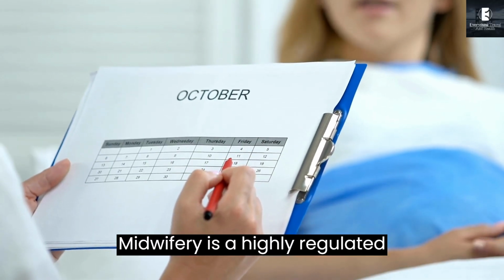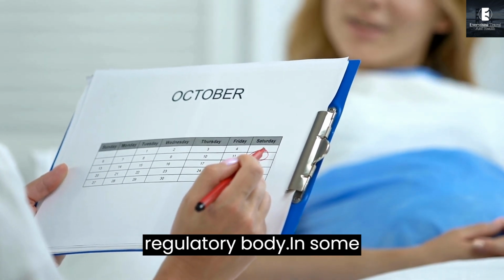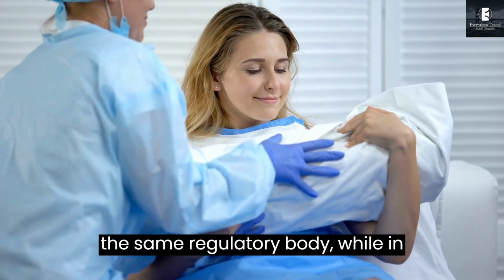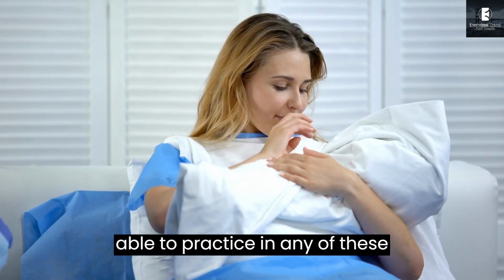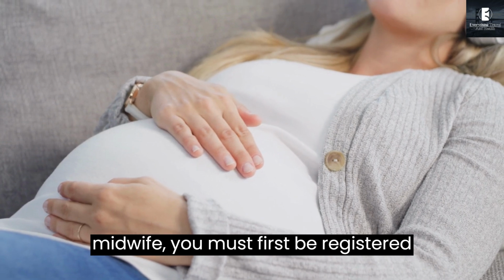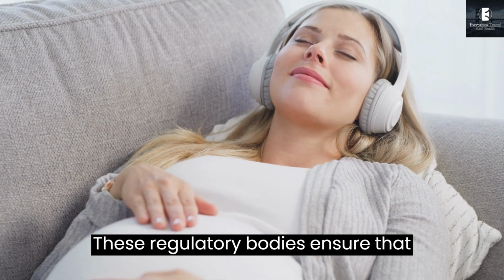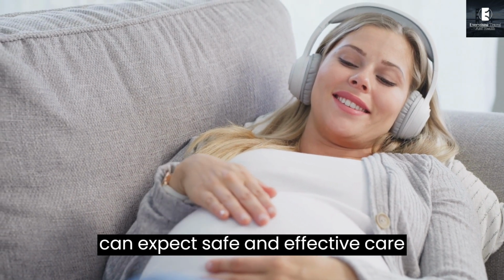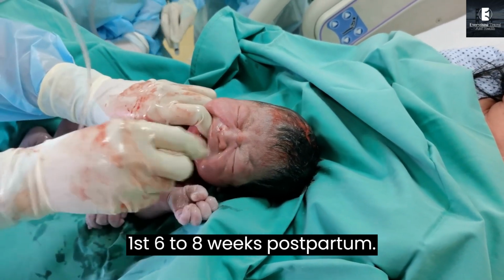Midwifery is a highly regulated profession, and just like nursing, each province in Canada has its own regulatory body. In some provinces, nursing and midwifery have the same regulatory body, while in others, they are different. To be able to practice in any of these provinces as an internationally educated midwife, you must first be registered with one of these regulatory bodies. These regulatory bodies ensure that families working with midwives in Canada can expect safe and effective care during pregnancy, birth, and the first 6 to 8 weeks postpartum.